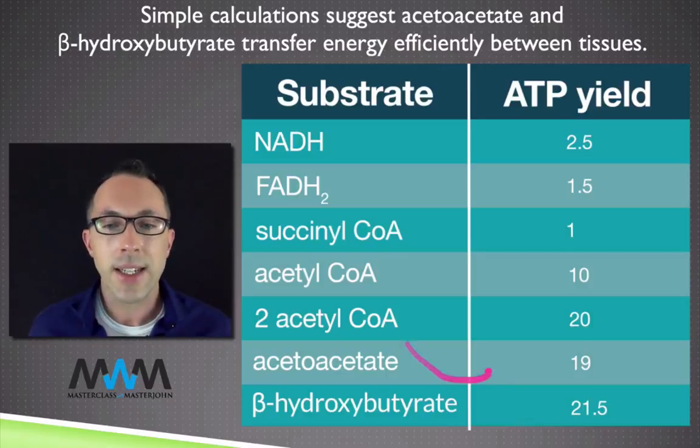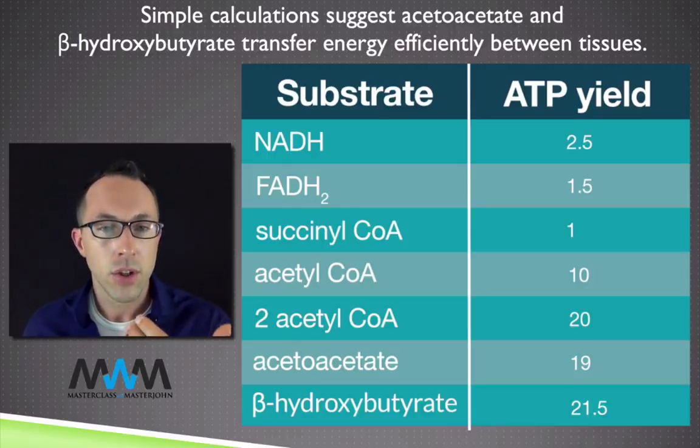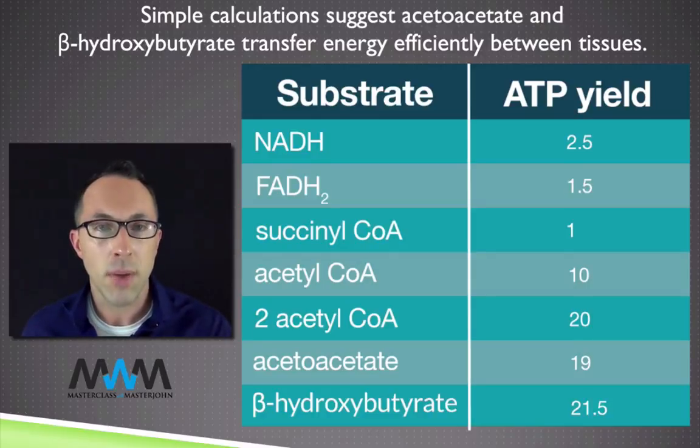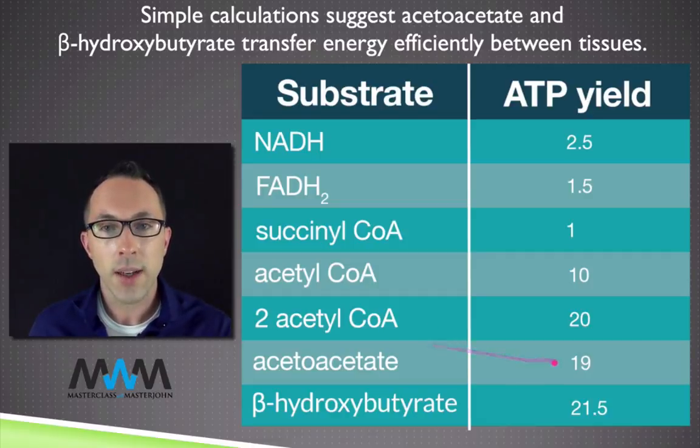Instead, it's generating 19 in the ketone-utilizing tissue because it's generating 2 acetyl CoA, but to get one of those coenzyme A molecules attached, we needed to take succinyl CoA and divert it away from producing one of the ATP molecules in the citric acid cycle in the substrate level phosphorylation step. So we are getting 20, but we're losing 1, and that's a net ATP yield of 19. Beta-hydroxybutyrate carries the energy of 1 NADH in addition to the energy in the acetoacetate molecule, so that goes from 19 up to 21.5.